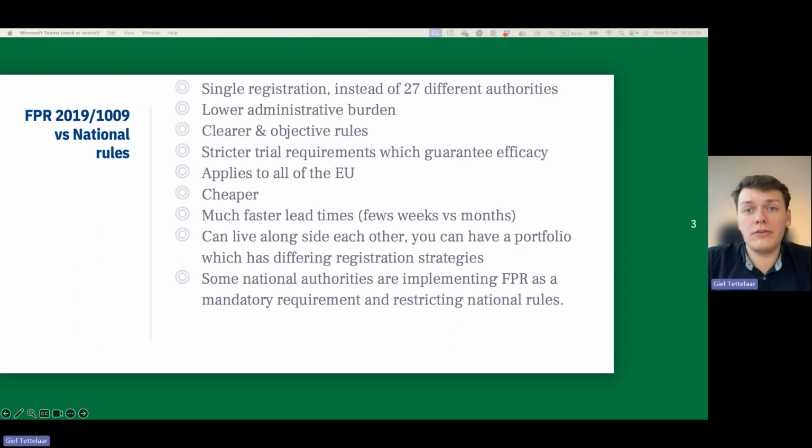But it is also a lot faster to get to market because the assessment timelines with notified bodies are relatively short. Assessments are usually done within a matter of a few weeks instead of months or years, as used in other regulatory schemes within the European Union. And what is important to note, that even though you can continue to sell a product under national rules, some national authorities are implementing the FPR as a requirement and potentially even a replacement for their national rules.